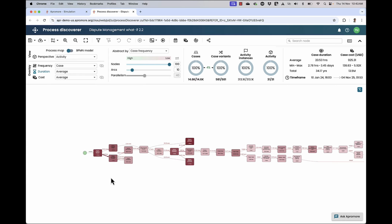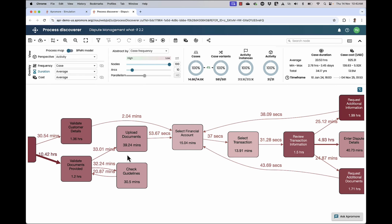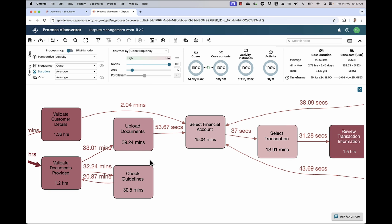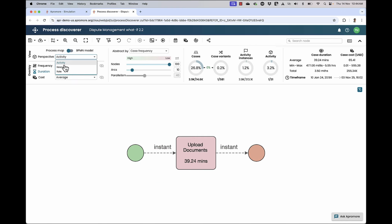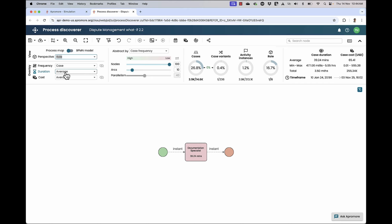But now we can see that there are still some bottlenecks left in the upstream part of this process. Specifically, we can notice that there are some opportunities for automating tasks such as validate documents provided, where we could use an RPA to perform that operation, and upload documents, where we could use intelligent document processing. If I look at these tasks, they are both performed by a documentation specialist. So the problem now is with this documentation specialist role that is getting overutilized, especially because we are able to process many more disputes within the same time frame, given that we have streamlined the case fulfillment stage of this process.